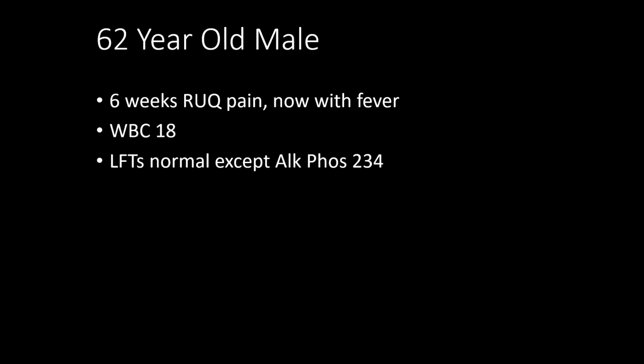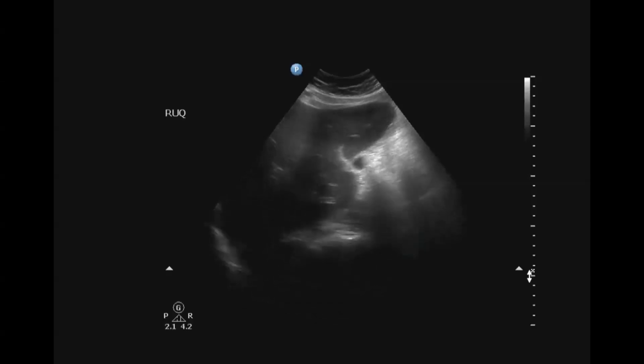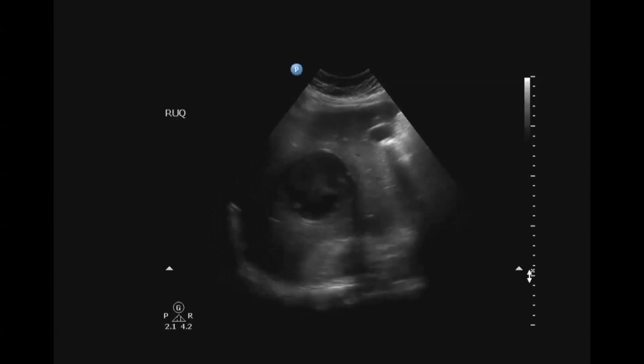For example, a 62-year-old male who's had right upper quadrant pain for several weeks, and now he's got a fever, elevated white count, and an elevated ALK phos. We take a look, and there's this cyst, and you notice that there's stuff in it. There's no posterior enhancement, really, not much. So this is actually an example of a hepatic abscess.